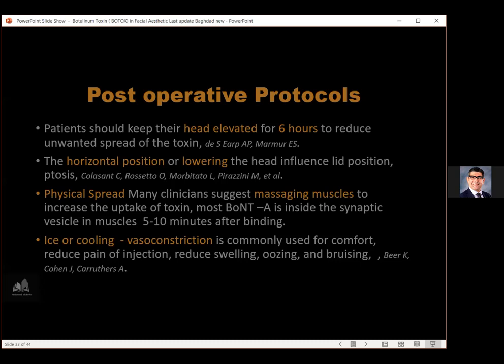And then don't massage the muscle immediately, please, because you're going to direct the spread away from your points. You're going to migrate the botulinum toxin through a mechanism I mentioned before, the retrograde axonal migration of the botulinum toxin, which would go to areas outside your concern, and you are going to get an unwanted response.